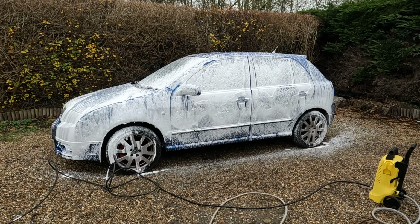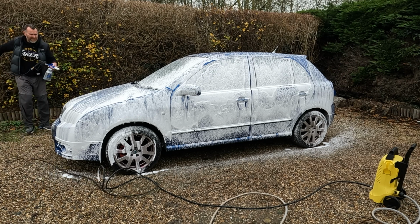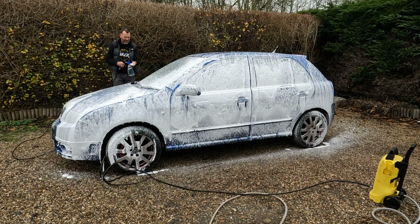Right, get the other side thoroughly coated, and then we'll have a look at this side together.